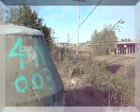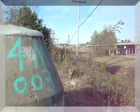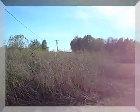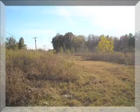We're now at 4M003. Of course we're looking north up at University Avenue. There's looking east to the driving range, and I'm backing up going to the west, now looking south at the lot that would welcome future visitors.